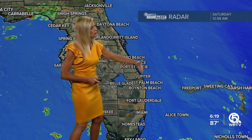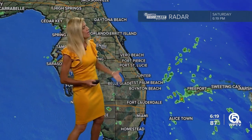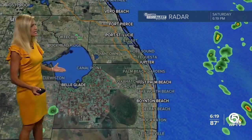Back here at home, we've seen some showers move on shore with a breezy northeasterly flow, but right now mainly dry across the area and nothing more than a few spot showers tonight. So a nice evening across the region. Current temperature 88 degrees with the winds out of the northeast at 12.